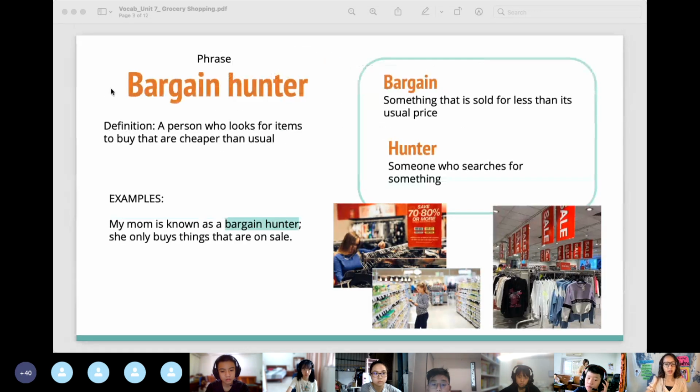Okay, next we have a phrase, bargain hunter. So, bargain hunter, we see this isn't one word, it's two different words. So, to understand what this means, let's look at the meaning of these two words separately. So, first we have the word bargain. So, go ahead and repeat again. Bargain.